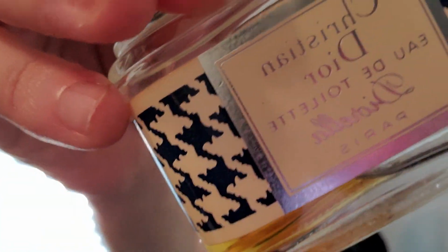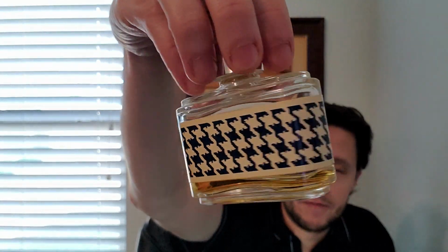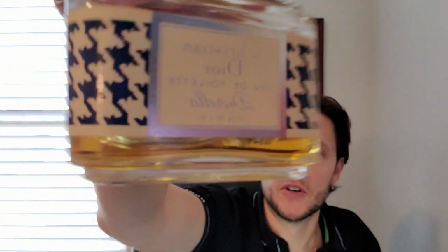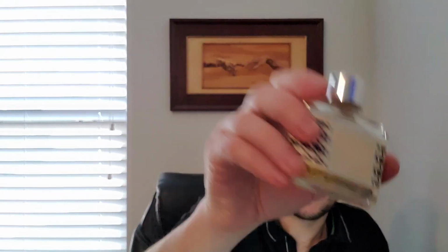This is a great chypre, and also very cheap. I think I picked this up for $30. Now it was maybe a third full, but who cares? I mean, I've gotten a chance to wear it and enjoy it and study Edmund Rudnitska's work. So there you go. Diorella.